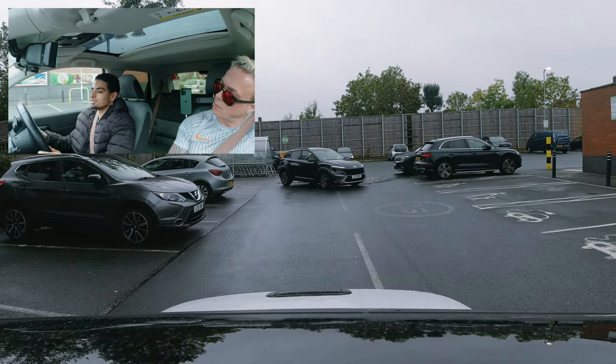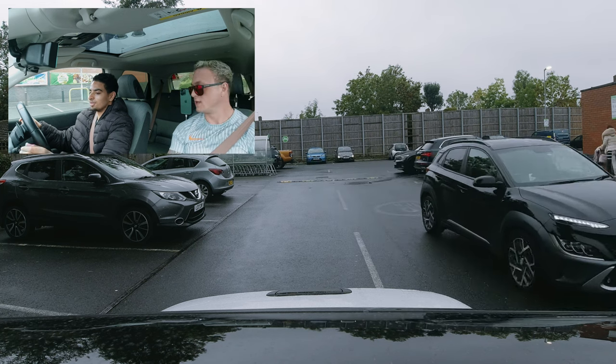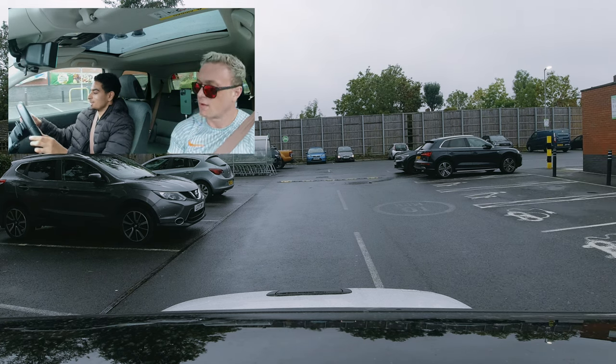Would the signal benefit anyone? No? Okay, then we don't need to use it. If you think it's going to benefit people because they're wondering where you're going to go, then we use the signal.